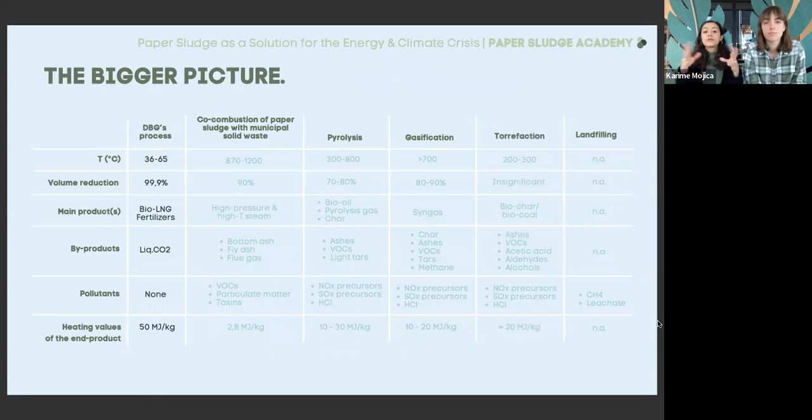And this is the bigger picture. This is the same graph that was presented earlier by Lara, but here you can also see the DBG data. Our process in comparison to the rest is lower. The temperature is between 36 to 65 degrees Celsius. The volume reduction is almost 100%. Our final main products are the bio-LNG, the fertilizers, and the liquefied CO2. As for pollutants, there would be none because we do closed loop within our process.